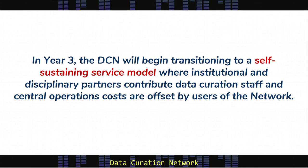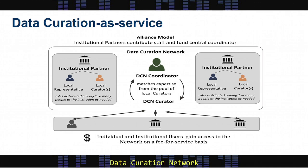A really important part of the data curation network is that we do plan to transition to a self-sustaining model in year 3. We've already consulted fairly extensively on this as part of the planning, but we will be engaging a consultant to help with what we know will be some pretty significant financial and legal issues to address. The model that seems to resonate right now, and the one we're going with for initial implementation, is a hybrid of an in-kind and a fee-for-service model. The DCN will operate as an alliance of institutional partners who will contribute staffing and funds. But then we plan to also offer this as a fee-for-service to other institutions who either don't have the capacity to hire their own staff or need supplementary expertise.